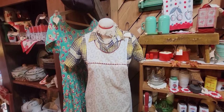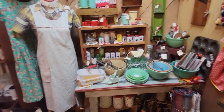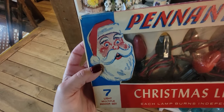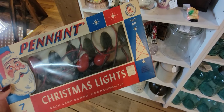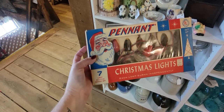This is really nice too, how they have the mannequin with that vintage dress and apron on, all the little kitchen stuff. It just gives a nice little touch. Okay, another thing that I'm gonna get are these Christmas lights. Look how surprised Santa looks. Wow. And I like the tree on it with the little starburst. It's $14. I don't know that they work, but I'm really buying it just for the graphics alone.